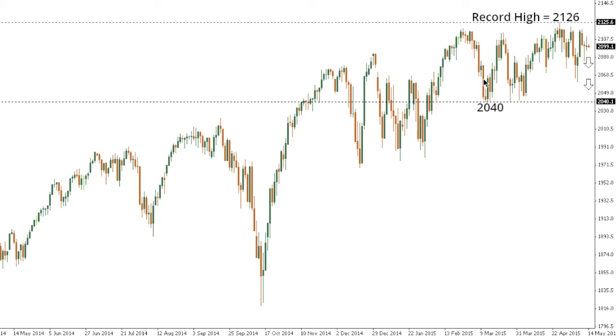SPX 500. So the S&P 500 continues to show signs of topping off those recent record highs at 2126, and the market now will need to break down below 2040 to confirm this outlook and accelerate declines. But an inability to do so will keep the immediate pressure on the top side.